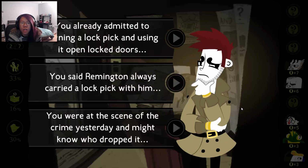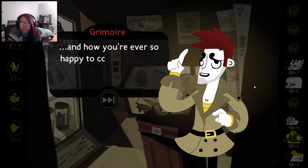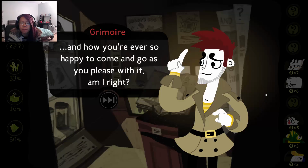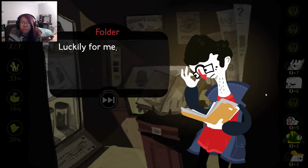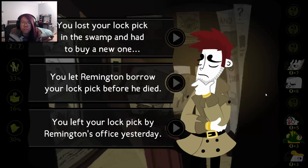You already admitted to owning a lockpick and using it to open locked doors. You were at the scene of the crime yesterday and might know who dropped it. You already admitted to owning one of these and how you're ever so happy to come and go as you please with it, am I right? Be honest. Luckily for me, Detective, I was honest with you. I believe I have already explained that second lockpick before you even found it.